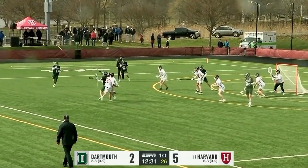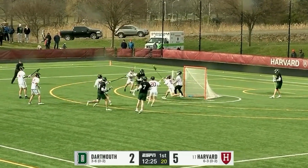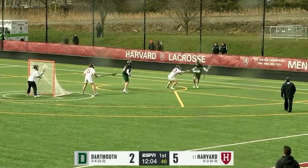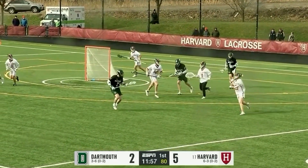Fakes one way, goes the other. Jordan all over him. Bonney again, tries to muscle his way in. Shot low, save made. And trying to generate as many problems for the defense as they can. Oh, Rogan slips. That's a tough one there.